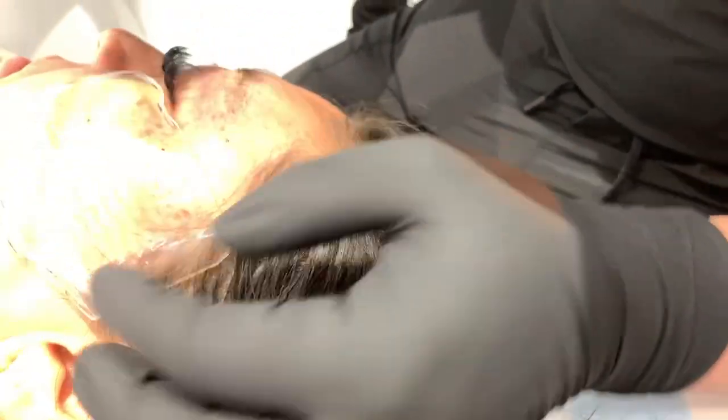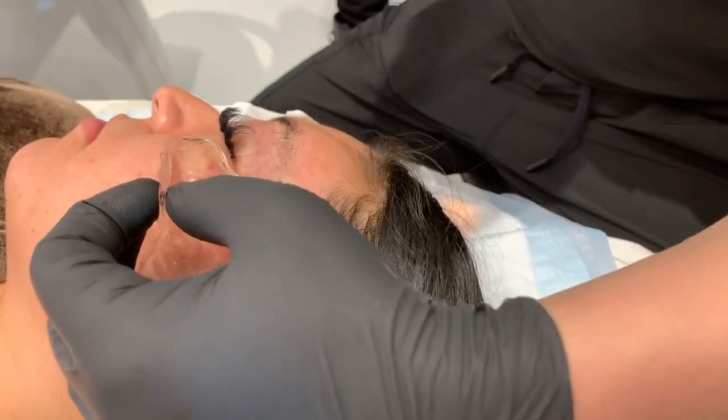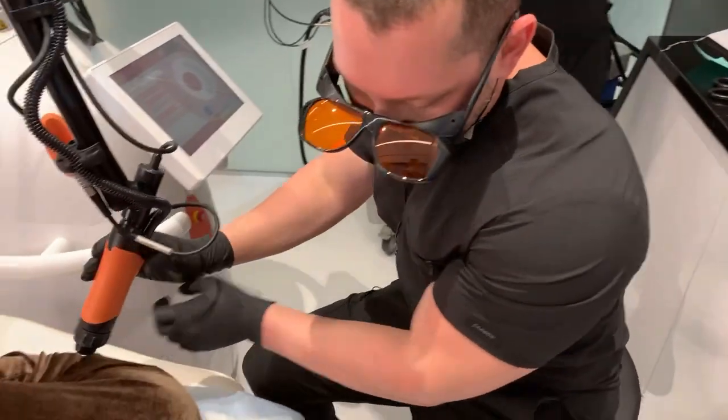Angel says, would this work for his upper cheeks? He's forever blushing. Well, would not work for blushing, but it may work for pigment. So now we're going to switch.